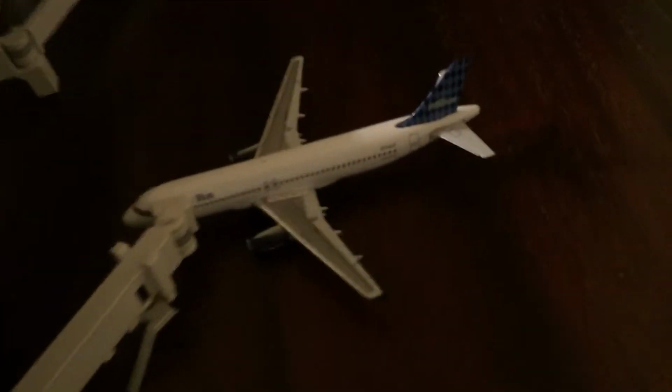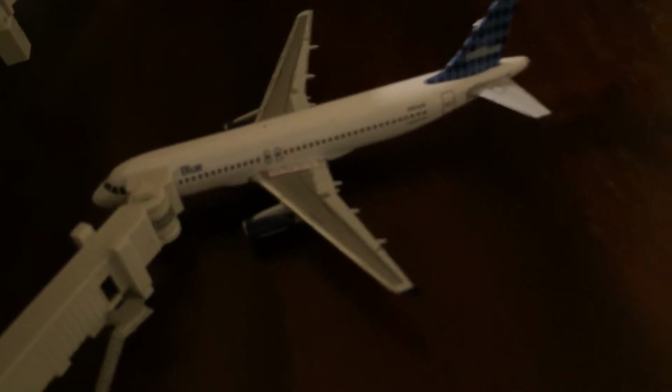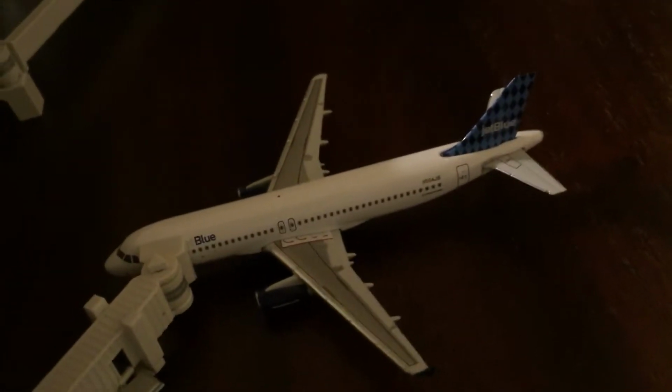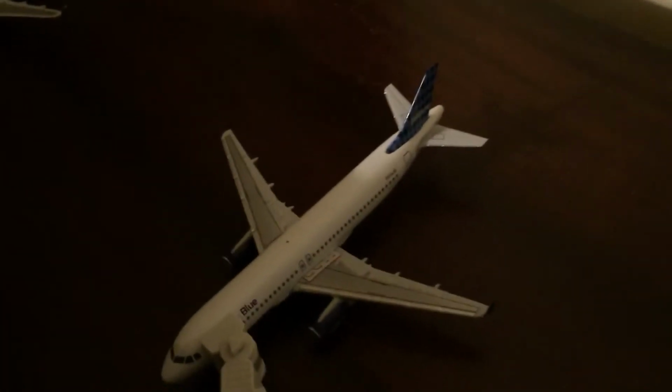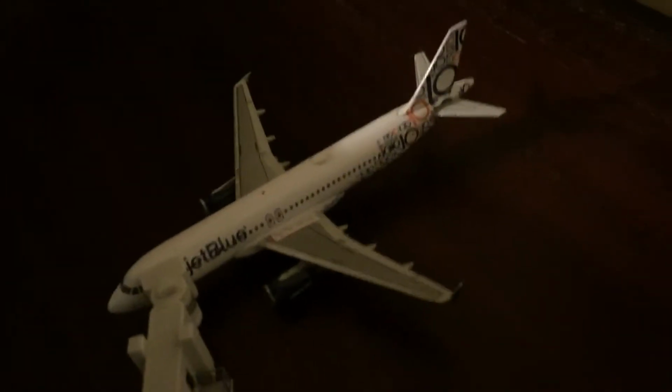And now we're going to move on to the international flights. We got the Harlequin tail, which will be taking a flight over to Montego Bay, Sangster, Jamaica. We got the 10th anniversary livery Blues Brothers. And I forgot to tell you that this one's called Shades of Blue. 10th anniversary, his name is Blue Brothers. This one will be taking a flight to St. Martin.